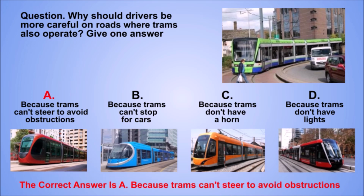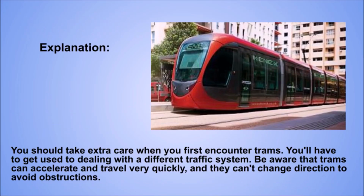Because trams can't steer to avoid obstructions. Explanation: you should take extra care when you first encounter trams. You'll have to get used to dealing with a different traffic system. Be aware that trams can accelerate and travel very quickly, and they can't change direction to avoid obstructions.